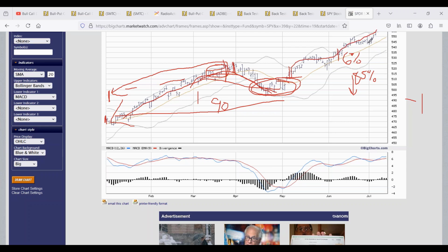We're doing great, we're doing great, and we've been doing great. 3 months, 2 months, 60 days, 30 days. That's the key.